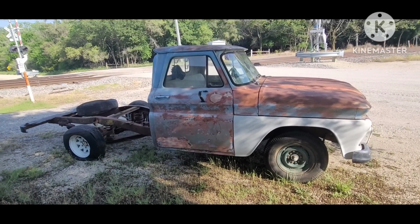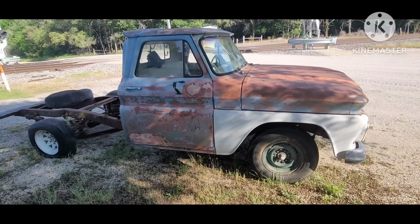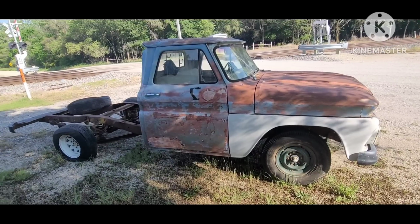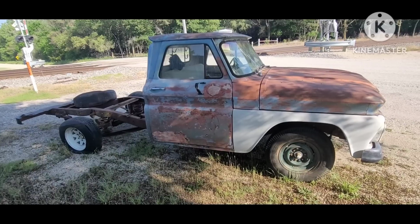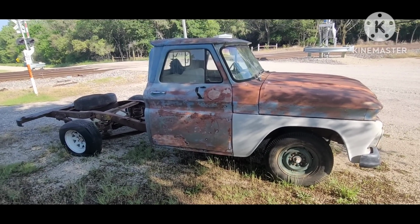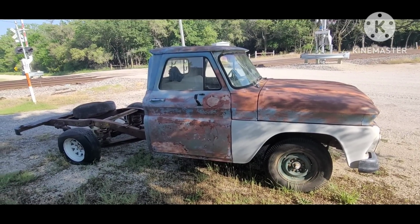Probably shouldn't sign off without giving a quick look at the 64 C10. This one's pretty average condition. Obviously the bed's missing. It is not that difficult to find beds around here. There's a lot of pickup bed trailers that were cut from old trucks back in the day. And sometimes if you even get lucky, you can find a short bed, which is a little more desirable.